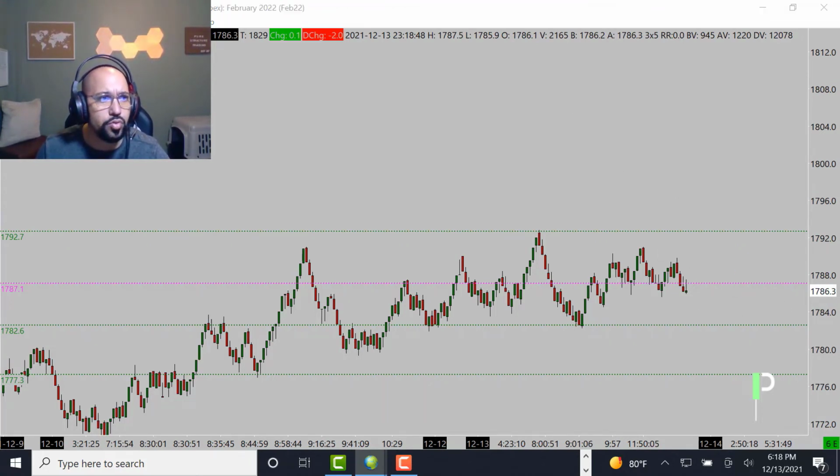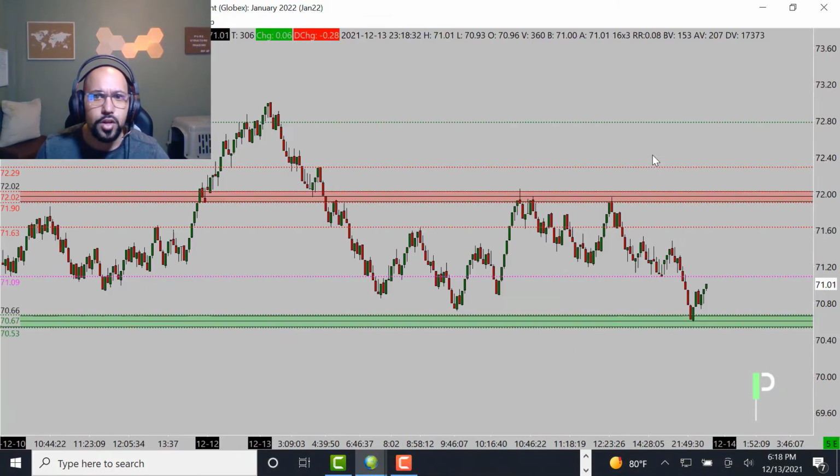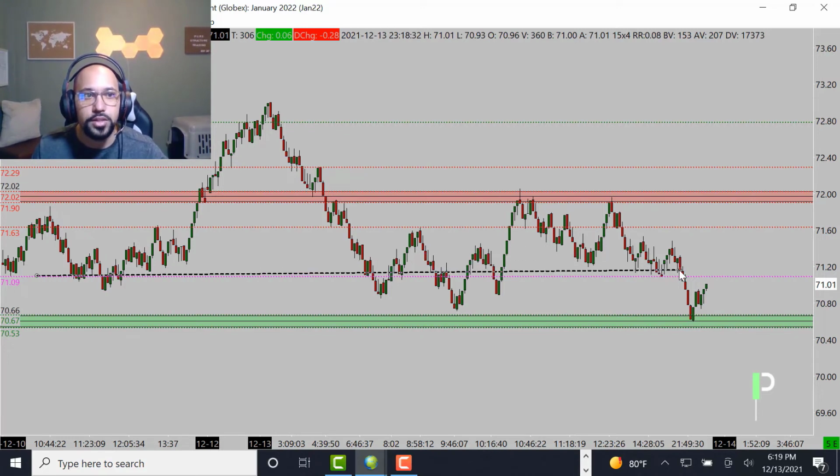Let's move over into crude oil, see what we got there. So for crude oil, you see wider movement, a couple areas. We got support right here between these 70.53 to about 67s. That's our support zone. Nice area for a bounce. Buyers should step in that area. You can see it bounce right up. I do have a purple level here, 71.09.